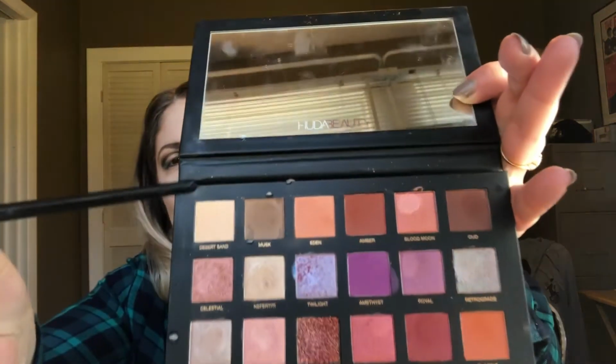But I think today what we're gonna do is I'm gonna take a flat brush like this, and I am gonna go ahead and do a little bit of cashmere. God damn it, I just ruined my palette. Why? No. And we're just gonna pop that right into the center of the lid.